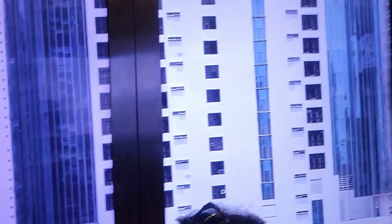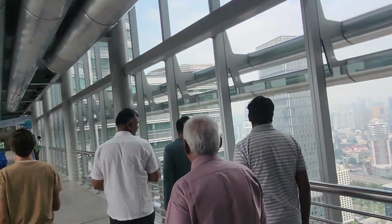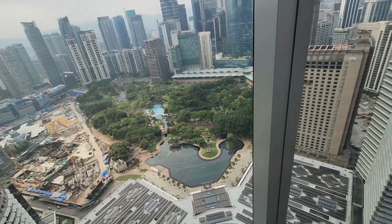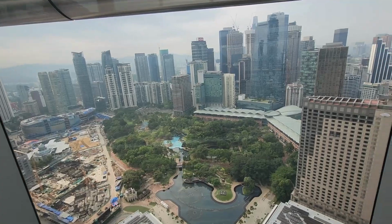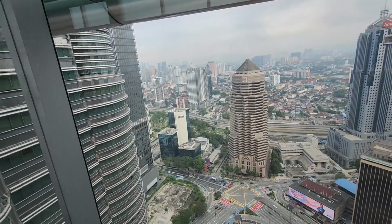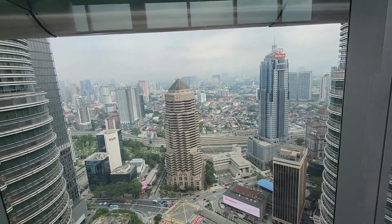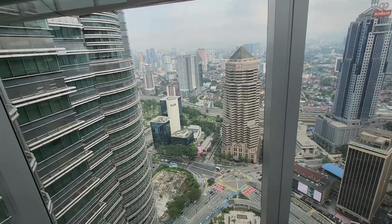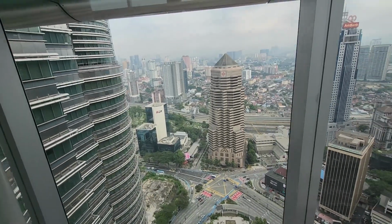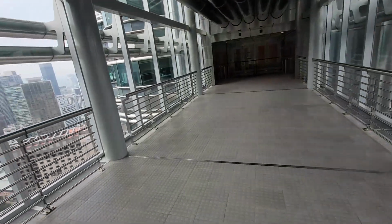Then we go up the elevator. Now we are at the skybridge on the 41st and 42nd floors. Not only does this serve as a viewpoint that you can see from where we are, but the bridge obviously connects the two buildings. So if you work here, that's why it's two different floors. There's one floor for us tourists, and then there's another floor for if you actually work in the buildings, you can get from one building to another. But a pretty cool thing is that this bridge also serves as a stabilizer for both buildings in the event of high winds.